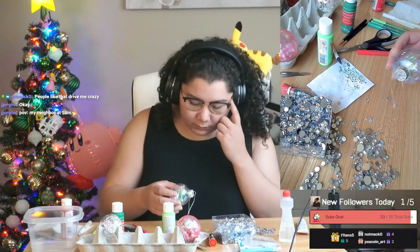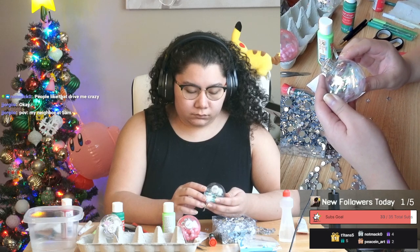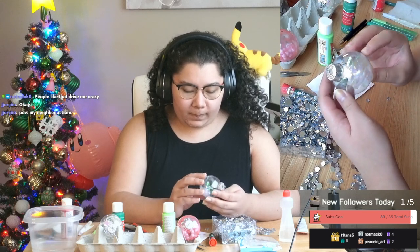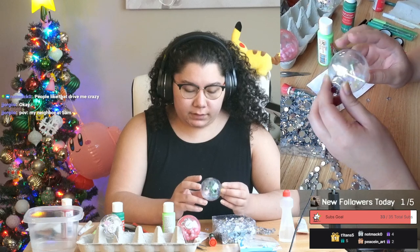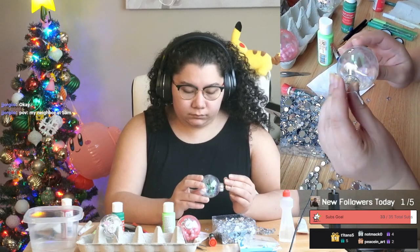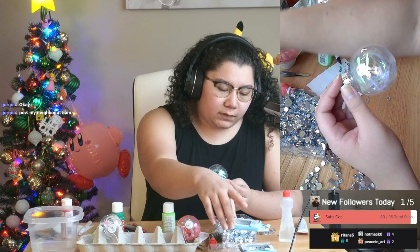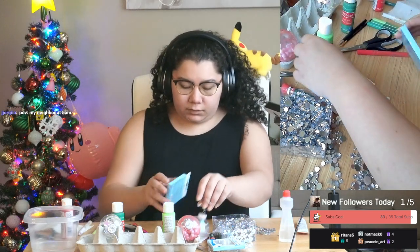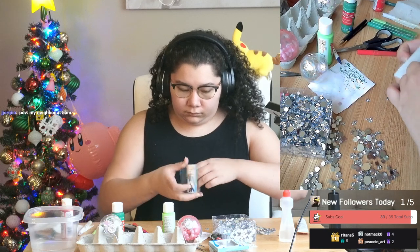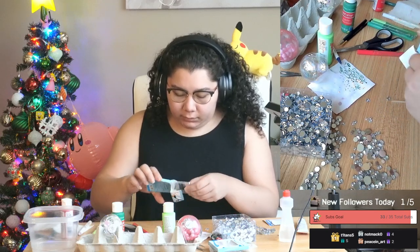Got it. Okay. I know I said I liked angular designs. I kind of want to work with the shapes that are inside the sphere, because these are strips of cellophane. Maybe I can try using these gems. Let's see. There's not many. I'll try using these nail gems. Oh, a toothpick! No way! I had one all along.